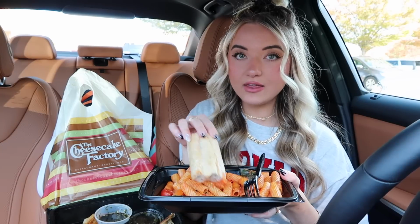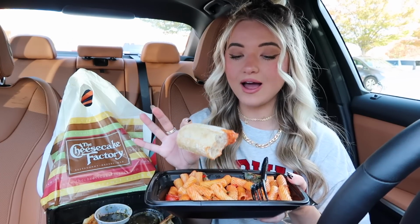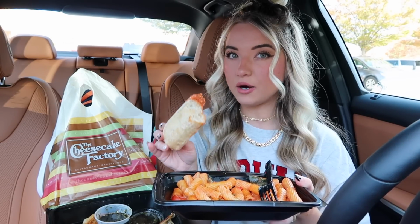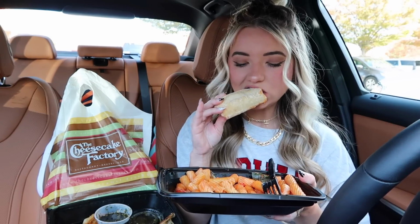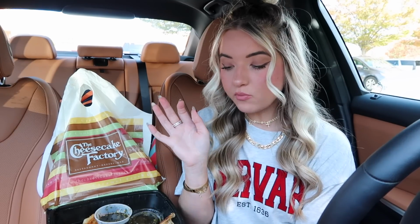Okay, for this pasta, I think I would give this a 7 out of 10. It's not bad at all. I think it would be a lot better if you ate it fresh in the restaurant. It just tastes like a regular marinara pasta to me. I don't really taste like vodka sauce, but it's still good. I mean, as long as a pasta has flavor, I feel like you can't really go wrong with pasta.